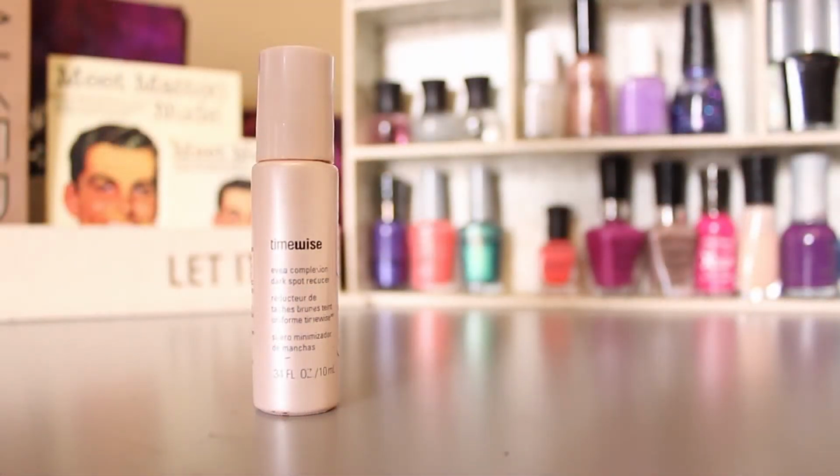One of the products that I was really mad when it didn't work is this Time Wise Even Complexion Dark Spot Reducer. This was about $42, and I was expecting amazingness in a bottle. This is a roll-on, and you should apply it only on top of your dark spots. I have some dark spots from the sun, and some that I've had forever. So I tried it on both, and it didn't work on either of them.